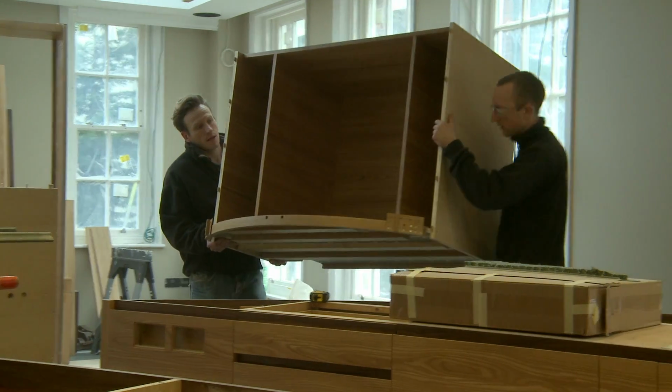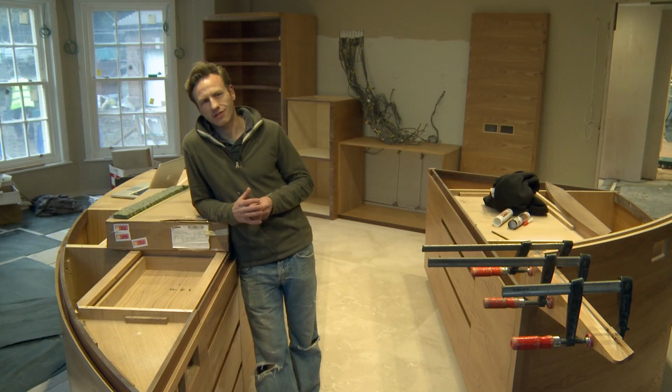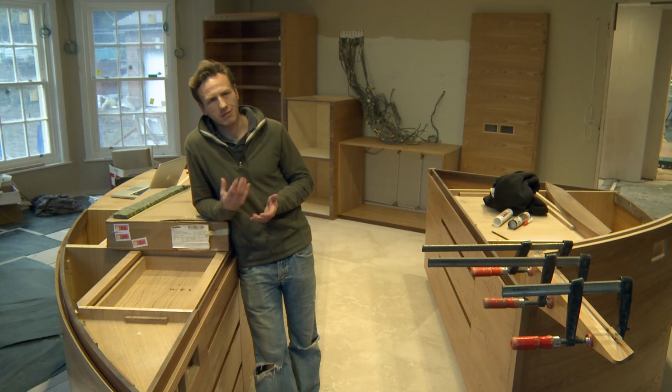In the workshop, they all looked like huge lumps that we weren't able to assemble and get a sense of scale on. But as soon as you get them into site, they make much more sense, and they don't feel as big as they did in the workshop. They look absolutely perfect.